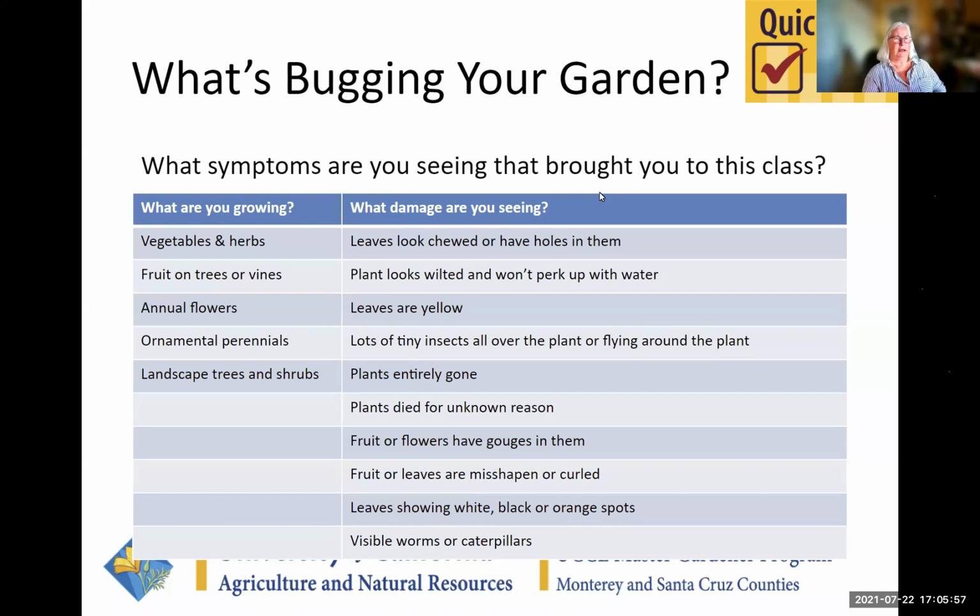Vegetables are winning. Leaves getting chewed is definitely an issue. Other people are doing fruit and flowers. It's pretty much your basic backyard for most people. And then we're having issues with wilting. Not seeing the insects, but the leaves are getting decimated. And sometimes they're acting funny and misshapen. Okay, that helps me out.